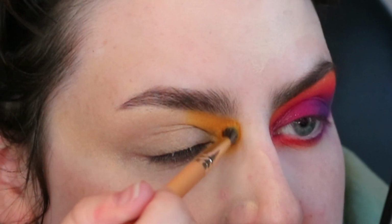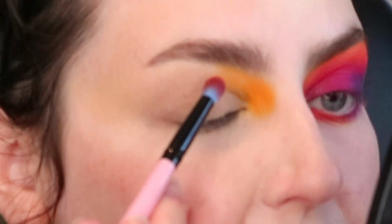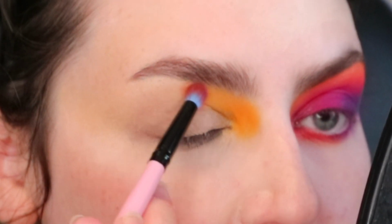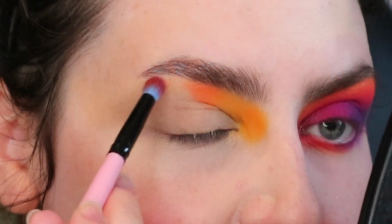I don't love that. But we've a nice amount of pigment there, and I'm using my Spectrum 812, going back into the Sunset palette, and I'm going into Evening. I mean, Jesus, if you're going to use a Sunset Chic palette, you kind of have to do a sunset eye.